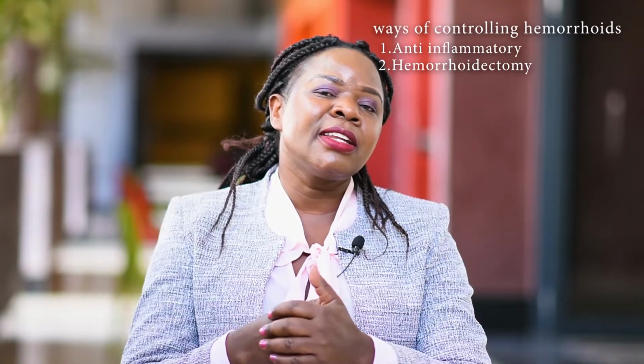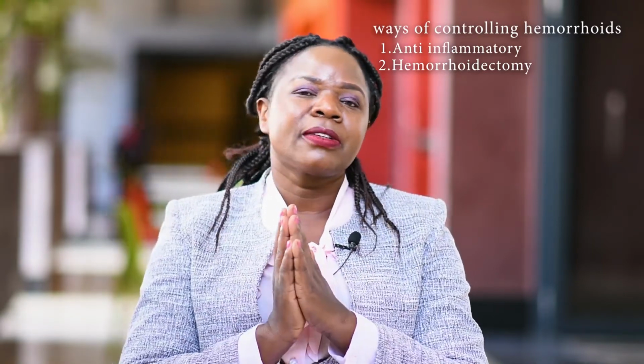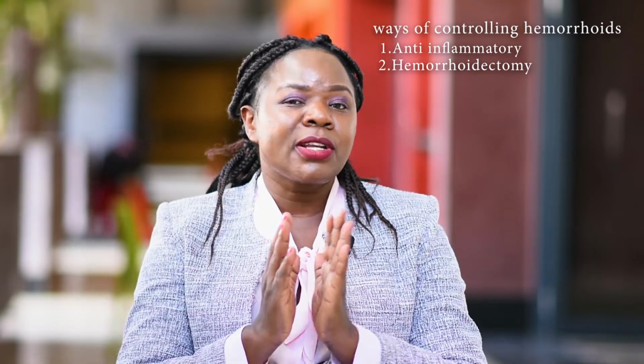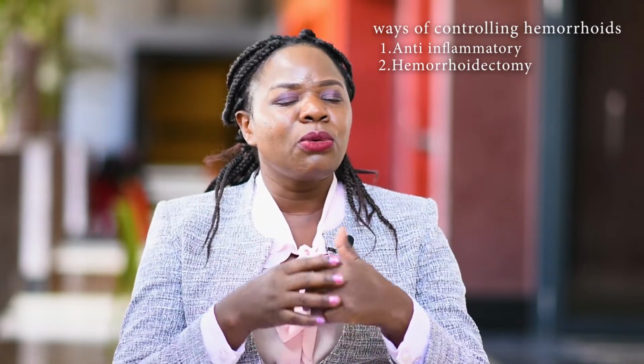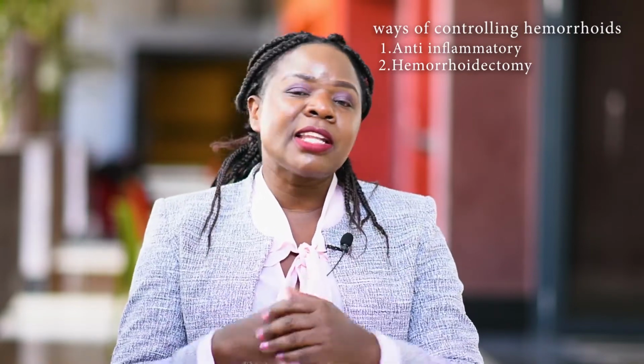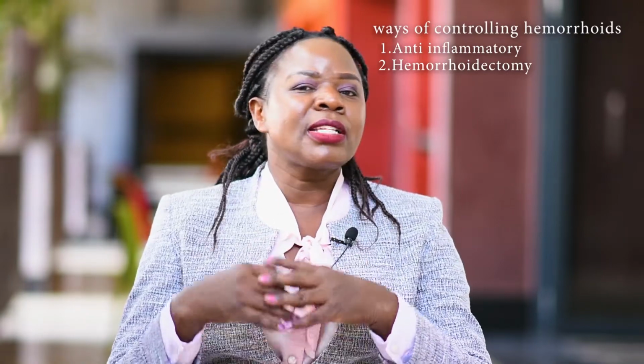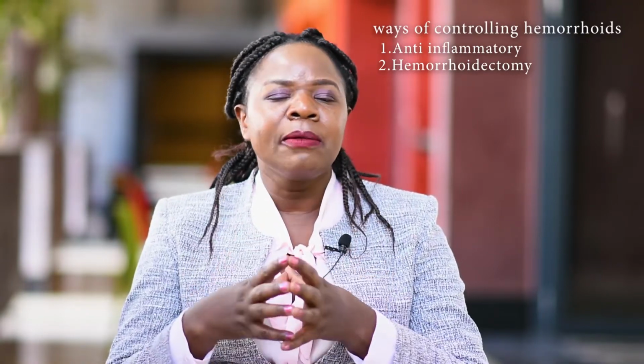And this is done in the operating room. And you will be explained by your perioperative nurse or your surgeon about the preparation that you need to make when you are going in for a hemorrhoidectomy. And some of the preparation could mean that you do not eat any food, so that it helps to have a clear field during the procedure.